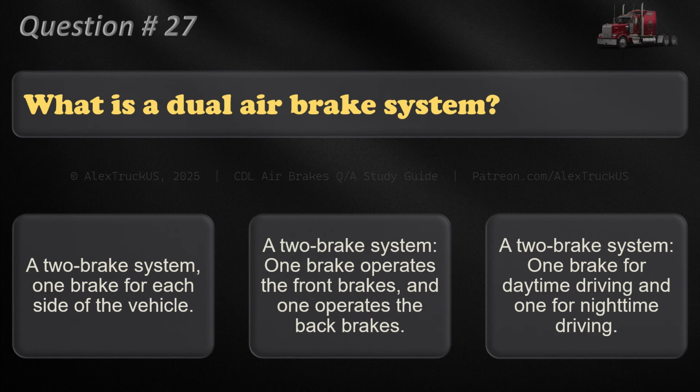Question 27. What is a dual air brake system? A two-brake system, one brake for each side of the vehicle. A two-brake system, one brake operates the front brakes, and one operates the back brakes. A two-brake system, one brake for daytime driving and one for nighttime driving. The correct answer is a two-brake system, one brake operates the front brakes, and one operates the back brakes.